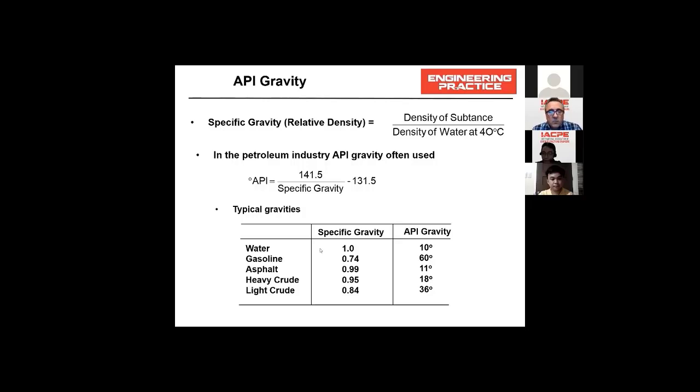Typical gravities: water is going to be 1.0 for specific, but it's going to be a 10 API gravity. And the way the gravities work is API and specific gravity kind of work inversely. So as the product gets heavier, the specific gravity goes up, and as API gravity goes up, the product gets lighter. So water is a 1, the API is a 10, gasoline is a 0.74, whereas it's a 60 API, and these are approximate. Next.